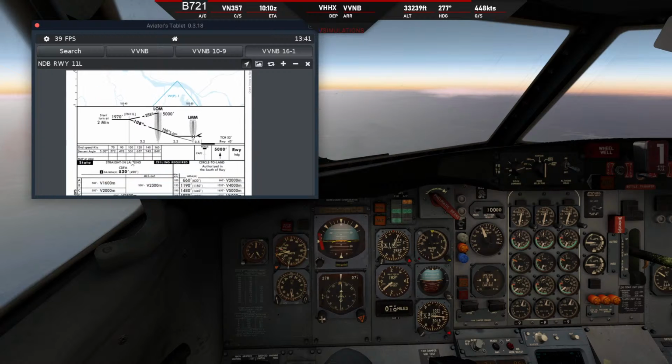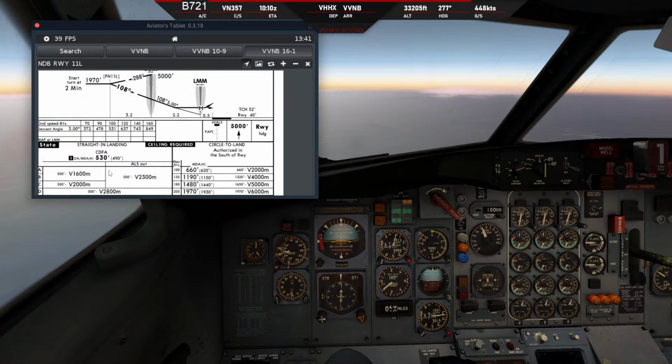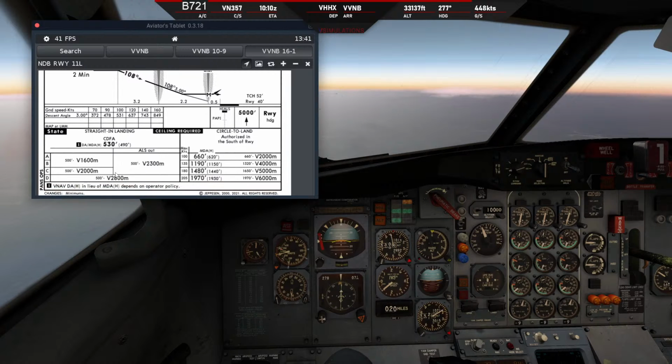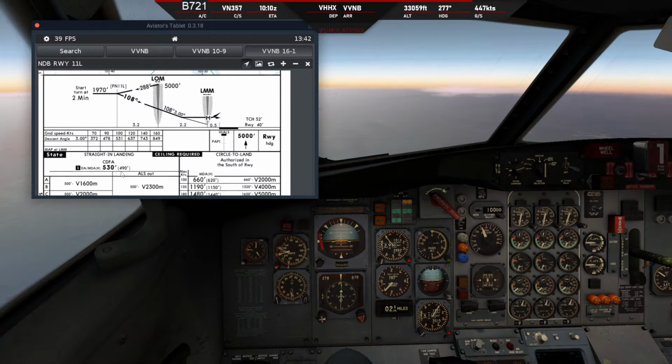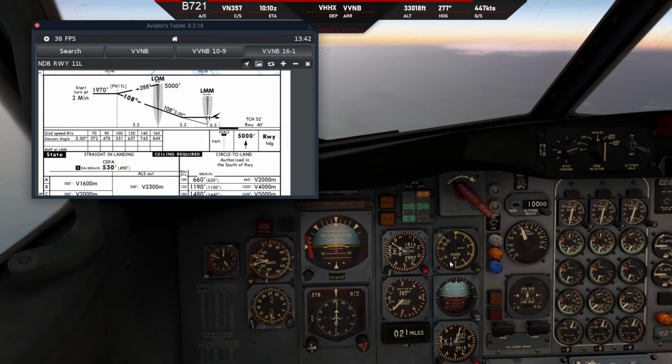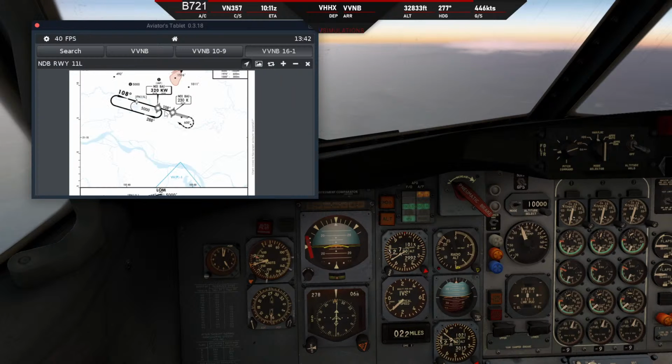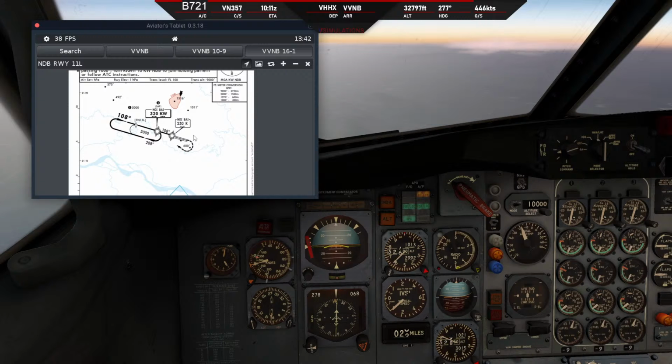Let's see if we got the minimum 1,600 meters visibility. 2,800 for Cat D, and C is 2,000 meters. We should have that. 530. All right, so the DA is 530, which is 490 above the ground. So I'm going to set 490 on the radio altimeter. We're going to do an NDB approach. That's awesome. Okay, so Noi Bai.